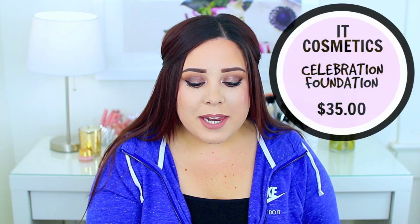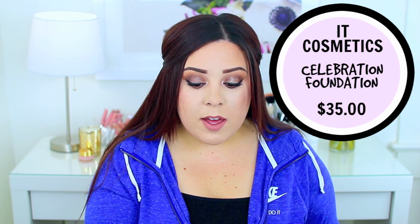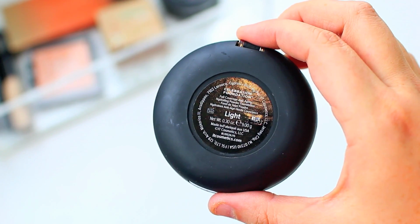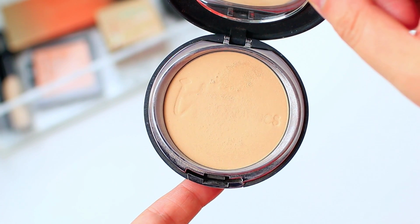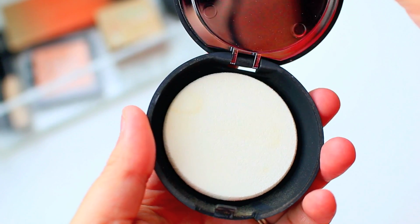So it is the IT Cosmetics Celebration Foundation. I have the shade Light. It's supposed to be a full coverage, anti-aging, hydrating powder foundation. A lot of you guys told me to try this after I filmed a video saying I did not like the powder foundation that came in the white compact. So some of you thought I might like this one, and you guys, I wanted to like it so much, but I just don't like it. It is probably my least favorite powder that I've tried in a long time.